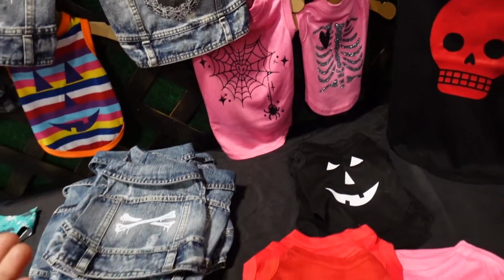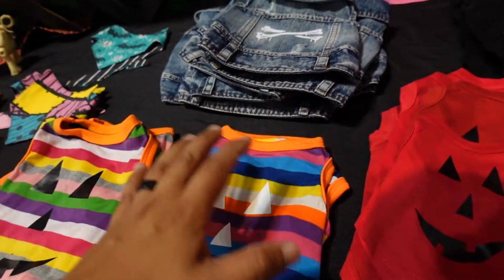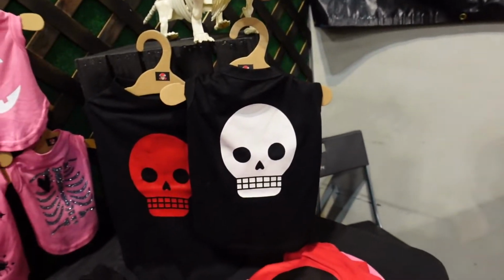Oh, this is so awesome. Dude, they got little vibes. Look at it. I love this. Spooky fun vibes right here. Definitely come on out and check them out, guys. They have some collars here, too.